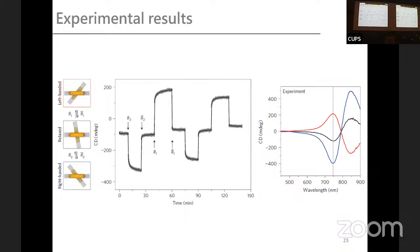On the right, I have these typical CD spectra. I showed you that the CD spectra are very sensitive to the handedness of the structures. In the experiment, we monitor the CD intensity at a fixed wavelength, say around 750 nanometers, and then when we input the driving strands into the solution, we can have the switching of the optical signal. It means this goes to the left-handed state, and this is the relaxed state, and then this is the right-handed state. When the DNA-hybridized plasmonic structures do this kind of back and forth angle change in the solution, we can utilize the optical spectra to track the nanoscale motion. From the spectra, I will be able to know in what state the gold nanorods are and what kind of angle they are forming.